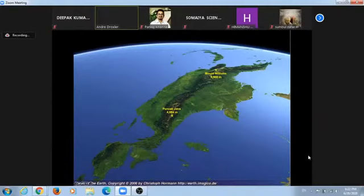Papua New Guinea is very interesting because it has these very high mountains. You can see here 4,500 meters, even 4,884 meters. This is higher than the Alps. So this would be a series of rivers. One of them is the Fly River that comes into the Gulf of Papua.